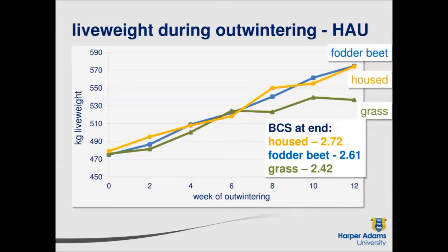In terms of body condition, the housed animals, that bit fatter, are the ones that gained condition over that winter. Fodder beet also gained condition, and they were about 2.6 body condition score points at the end of the study. The grazed animals were 2.4 in terms of their body condition, and their body condition score didn't change over the study period.